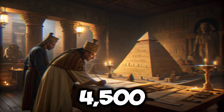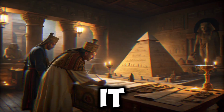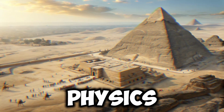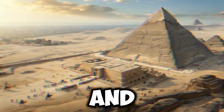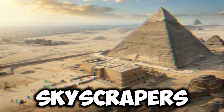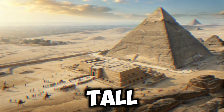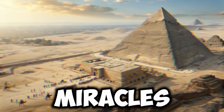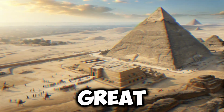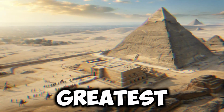The engineering of 4,500 years ago was not just about strength. It was about mathematics, physics, astronomy, and the human mind working at its highest potential. And today, as we build skyscrapers using machines and AI, the Great Pyramid still stands tall. A reminder that human genius has always been capable of miracles. This is the story of the Great Pyramids. Not just a monument, but one of humanity's greatest victories.